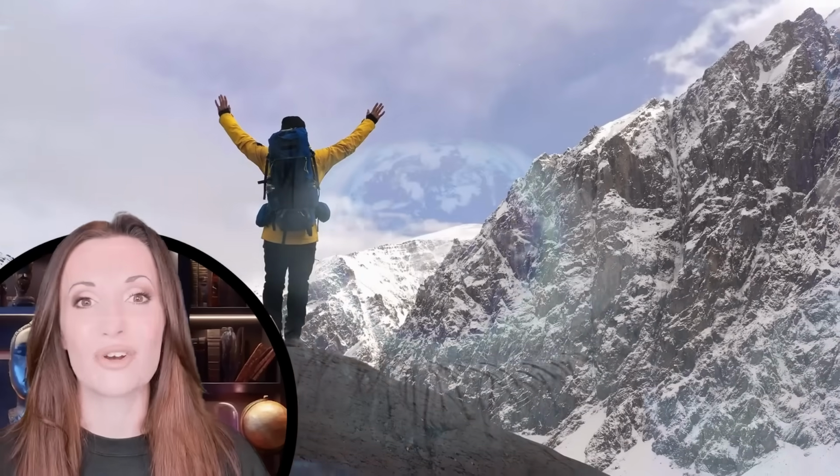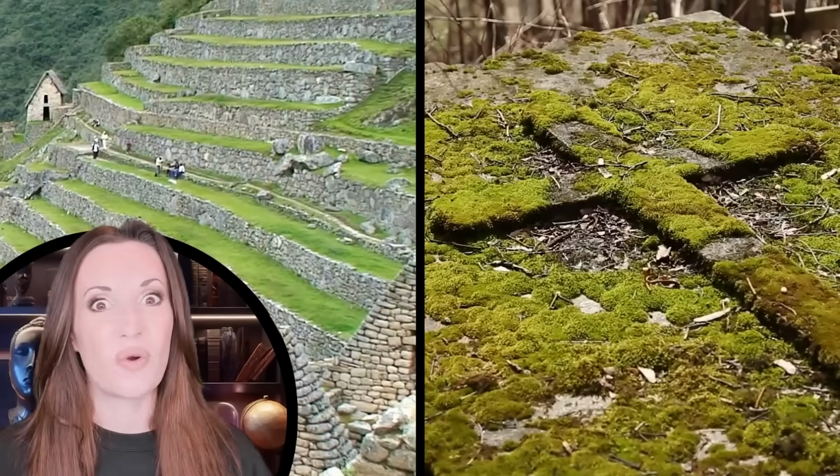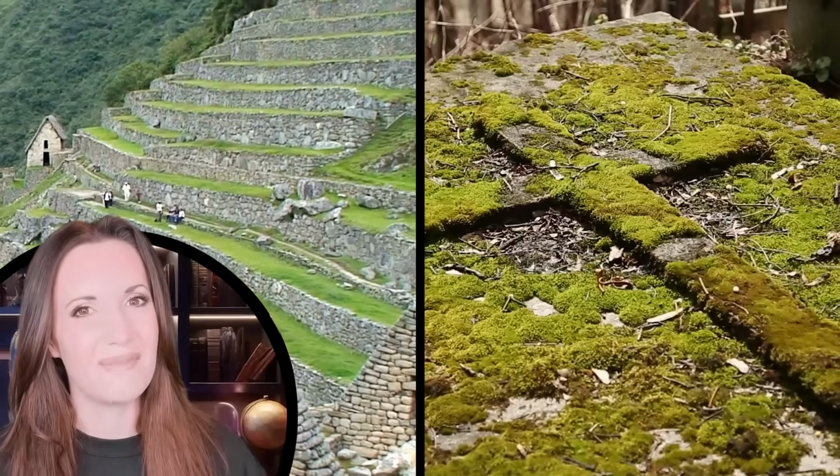If you like hiking or rock climbing or just being outside, this one's for you. From a mysterious door carved right into the rock to people who went missing, here are some of the most mysterious discoveries made in the mountains.